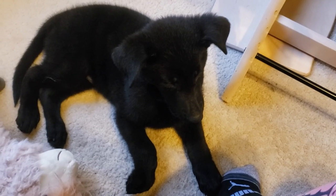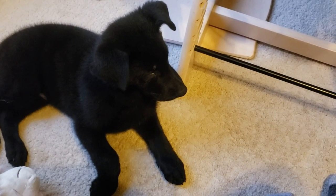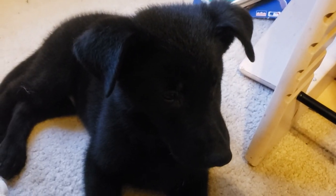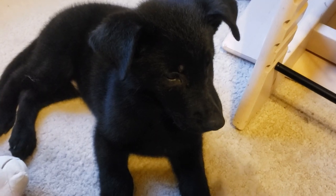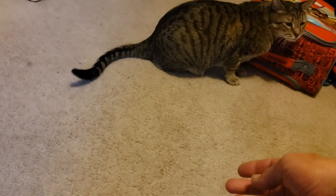I'm in Jake's room and Bear is laying at my feet. And here's Ziggy. He's come to say hi. Hi, Z. Just gonna hang out. What's he doing, Bear? Did he come to say hi? Come on, Z. Ziggy.